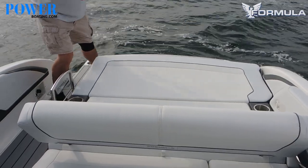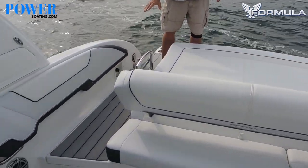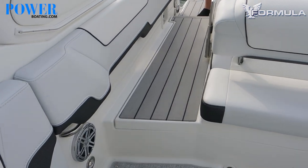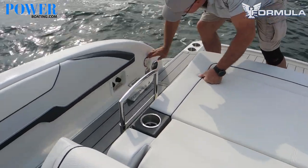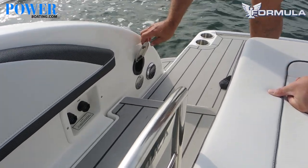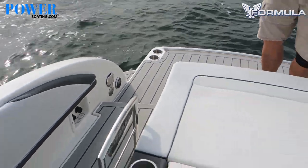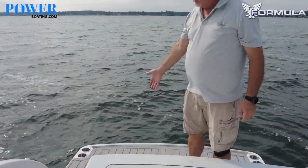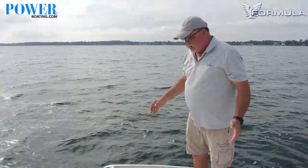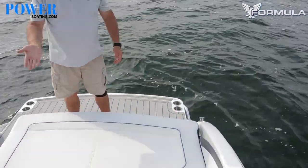Again, a couple options here with the mat option on the floor. And you also have a shower. Stereo controls. This is actually an extended swim platform, which is another option, but it gives you a huge amount of space to wander around on here.